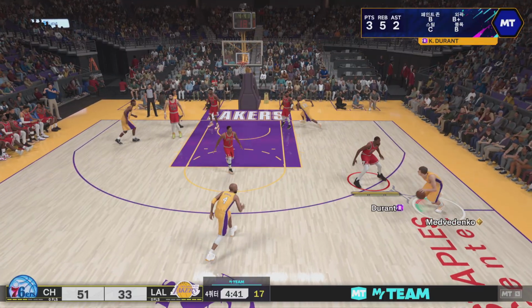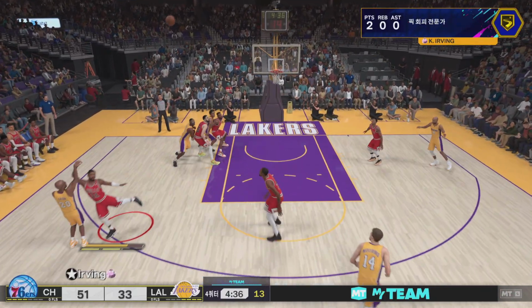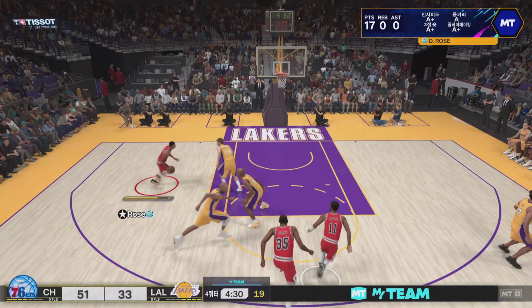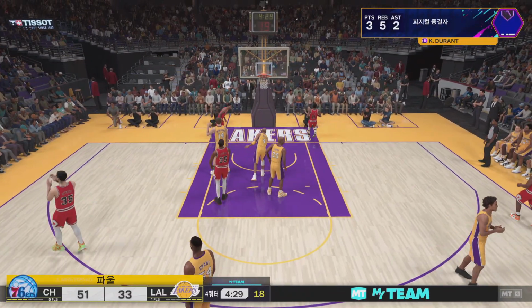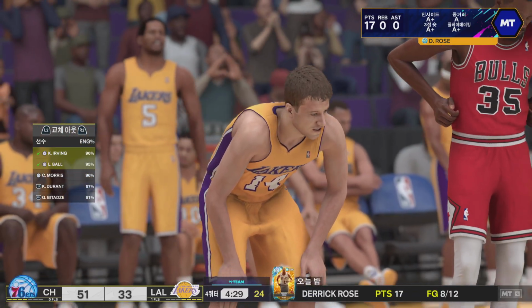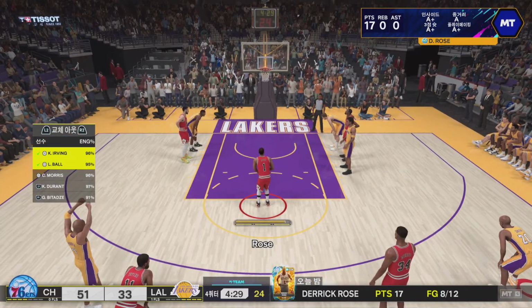Pass to Medvedenko. Here's Shaw. Lets it go from deep. That shot missing. Oh, a clear foul there on the missed shot. So he'll get a pair at the line. Boy, Rose is a marvelous athlete who's really good at taking it to the cup, and he's hard to cover because of that.